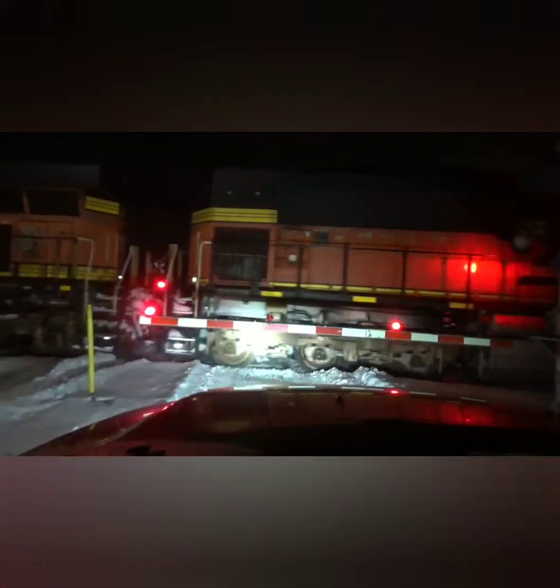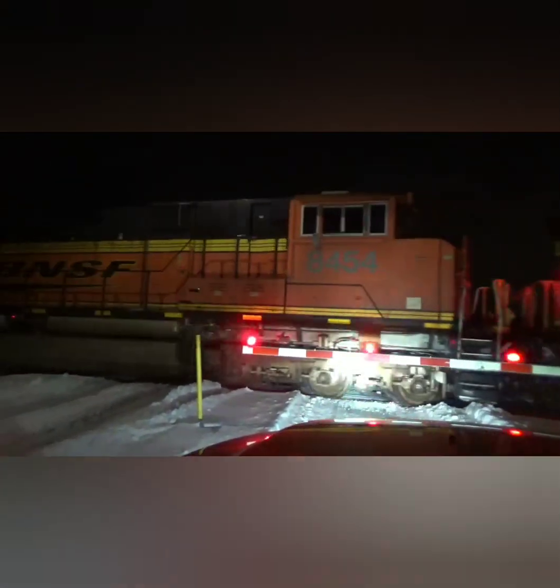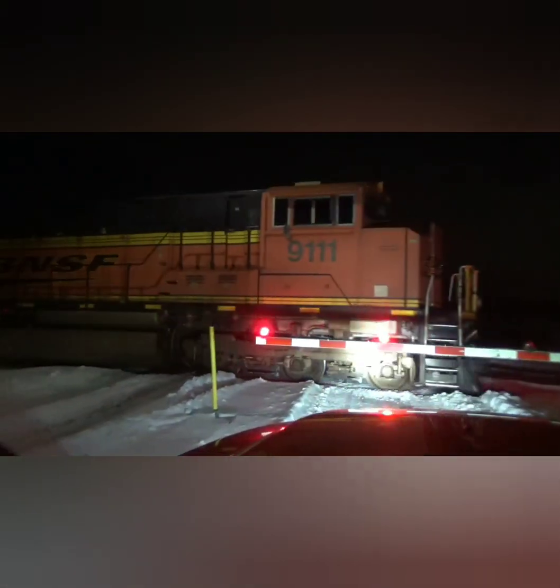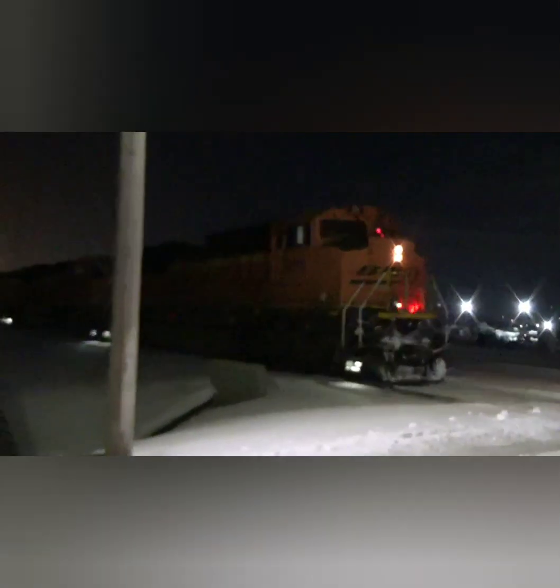This is actually what they call the snow shuttle coming back. These engines were used to shuttle out crews out on the line because there's no taxi service at the moment. So this is the snow shuttle coming back in the Hobson Yard.